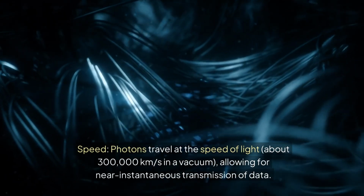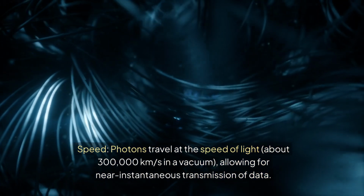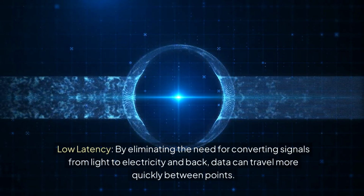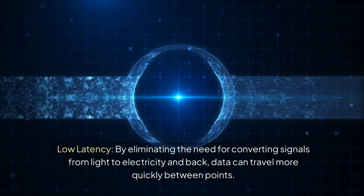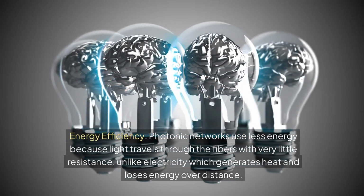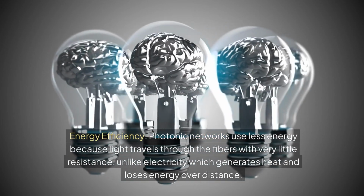1. Speed. Photons travel at the speed of light, about 300,000 kilometers per second in a vacuum, allowing for near-instantaneous transmission of data. 2. Low latency. By eliminating the need for converting signals from light to electricity and back, data can travel more quickly between points. 3. Energy efficiency. Photonic networks use less energy because light travels through the fibers with very little resistance, unlike electricity, which generates heat and loses energy over distance.